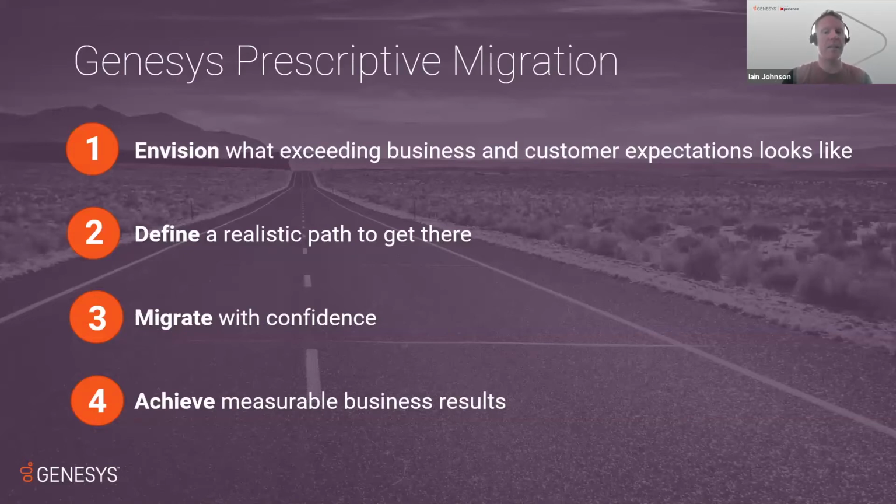So the first step is envision. So we come in and we will work in partnership with you, and this will be around assessments and the assessment steps that we'd undertake. And I'll cover off those in more detail shortly. But as you can see, we will meet with various areas of your business to assess where you are today and where you want to be in the future.